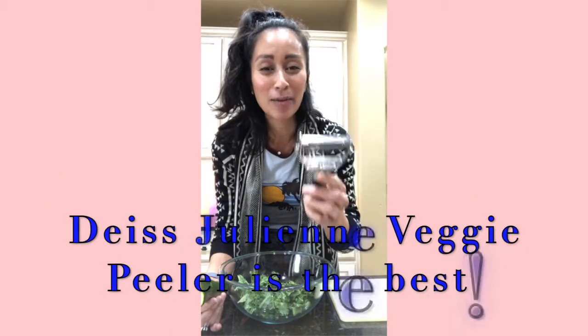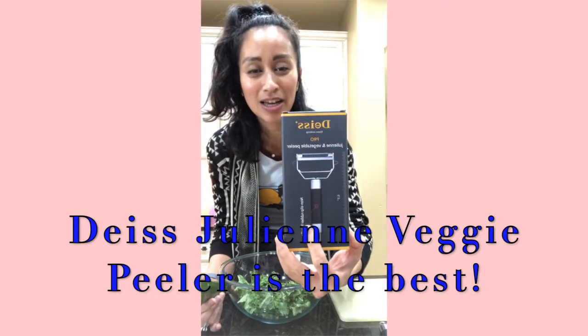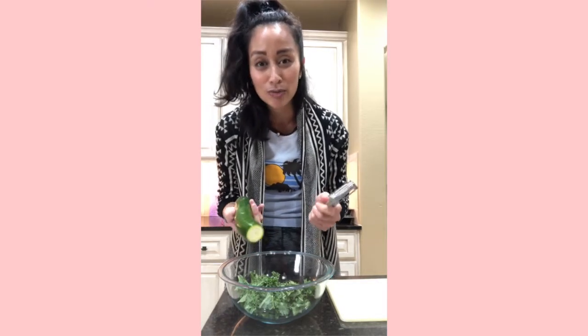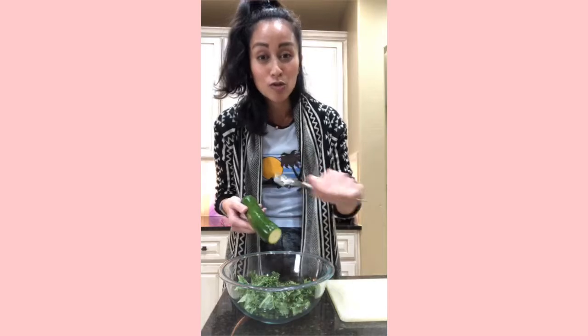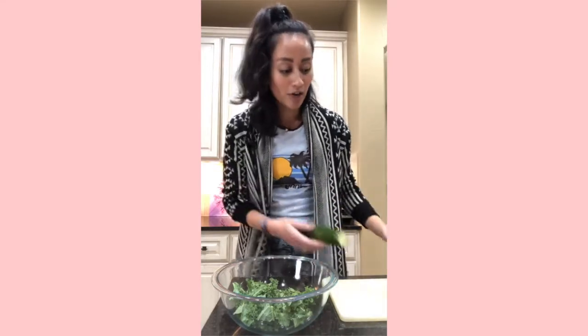It is from a company called Deiss, D-E-I-S-S, and this is what the little box looks like. You can get it on Amazon. But this is literally the best julienne peeler I found because it is so sturdy and strong. Some other ones I've been using are not like that at all. They're really flimsy, they break, or they don't give you a great strip of julienne vegetable. So this one is amazing. And all I'm gonna do is use the peeler to peel little strips off of the vegetable.